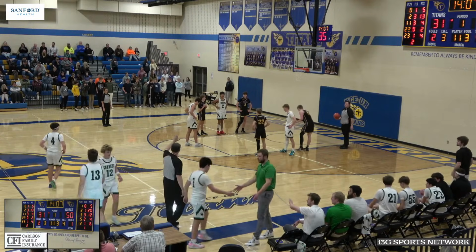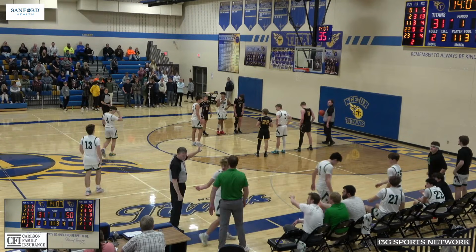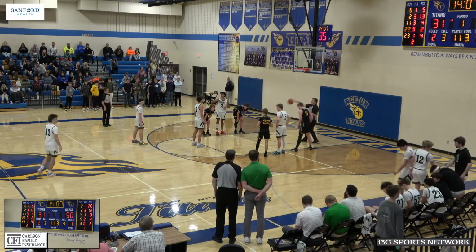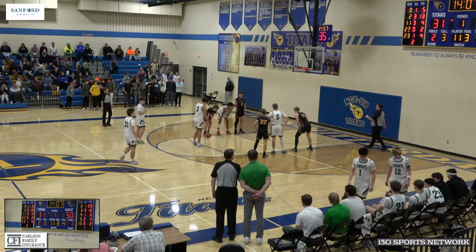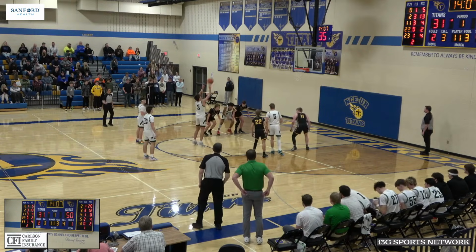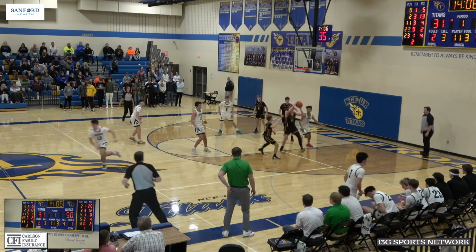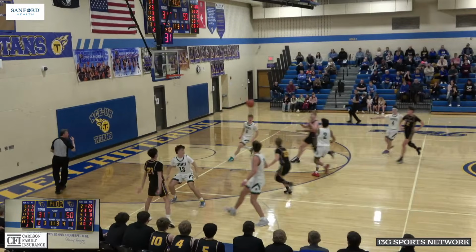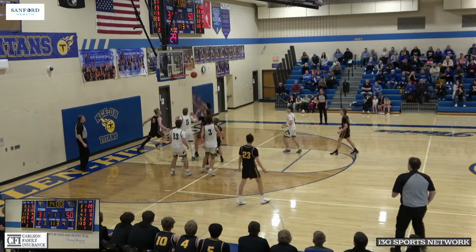Checking in, Brock Somerville and Connor Ernst for Charlie Craychaw and Avery Smith. And off the back iron, rare 0 for 2 trip for Roberts. Rare at this point in the season. He's been shooting a lot better at the line.